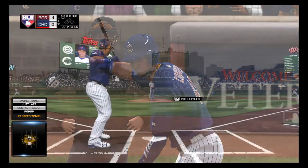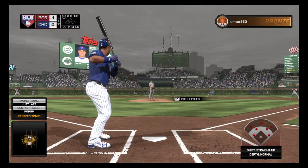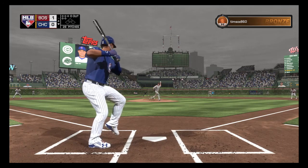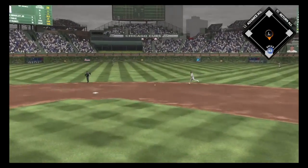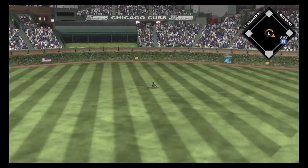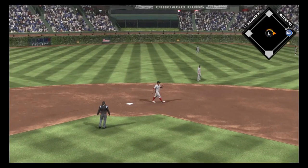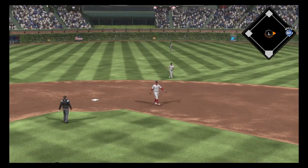Here's the young catcher, Willson Contreras, and he'll step in to start things out against Chris Sale. Willson Contreras. And they'll start this inning off with a base hit as that one's through. With that, the Cubs get their leadoff man aboard.